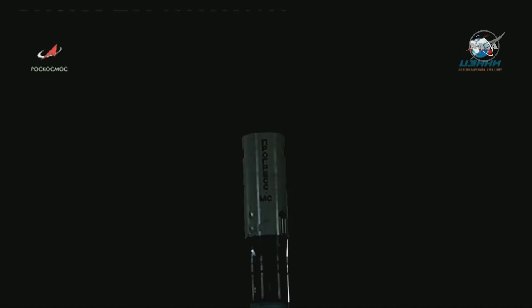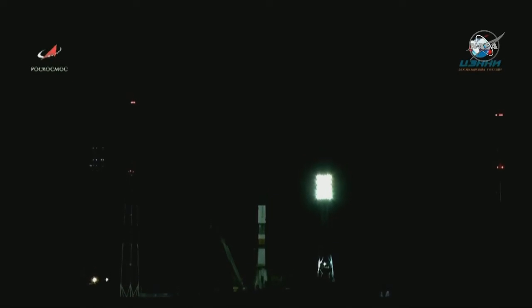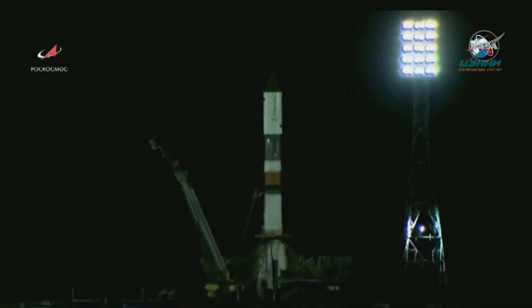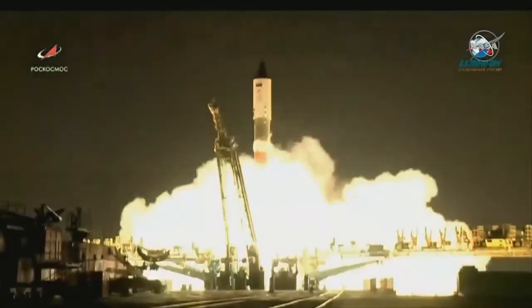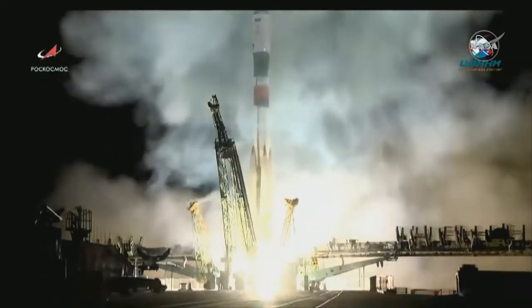30 seconds to launch. The upper umbilical has been retracted. Next, about the middle of the rocket, you'll see that second umbilical retract. Vehicle will switch to internal power. Start of the initiation sequence. Engines are throttling up. And liftoff.